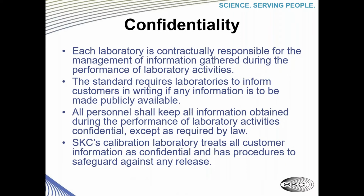Next is confidentiality. Each laboratory is contractually responsible for the management of information gathered during the performance of lab activities. The standard requires labs to inform customers in writing if any information is to be made publicly available, which isn't like a typical thing. We have confidentiality policies that would stop us from releasing things to the public, but that's in the standard. All personnel shall keep all information obtained during the performance of lab activities confidential, except as required by law.